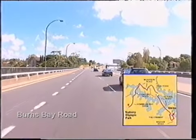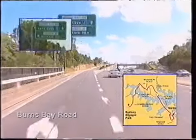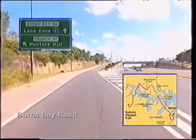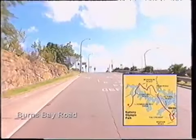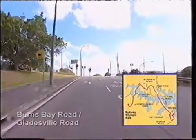Bear left onto the off-ramp. Follow the sign for Hunters Hill. As you approach the top of the off-ramp, prepare to turn left into Gladesville Road. Follow the sign for Gladesville. Turn left into Gladesville Road.